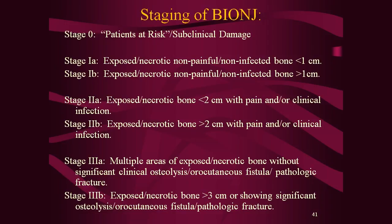So those are our stages, right? You have stage 1, stage 2, stage 3. I usually don't divide it into A and B based on size. I just go 1, 2, 3 based on what I see. But certainly this is the detailed staging of how you would look at that.